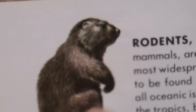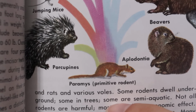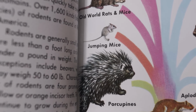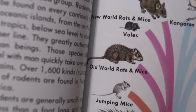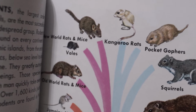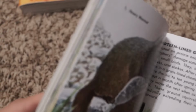Oh, look at the tiny. Look, a beaver is 30 inches, and the field mouse is tiny, 6 inches. Okay, so this is the primitive rodents. I have no idea how to say that. Pyramids. Porcupines. Polodontia. We got beavers, jumping mice. Look at their little legs. Old world rats and mice. Voles, new world rats and mice. Squirrels, pocket gophers, kangaroo rats. Okay, so that's the rodent family.